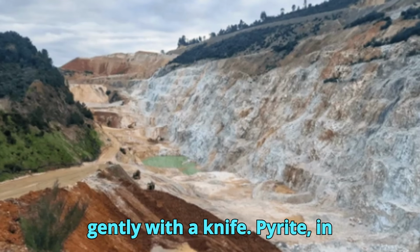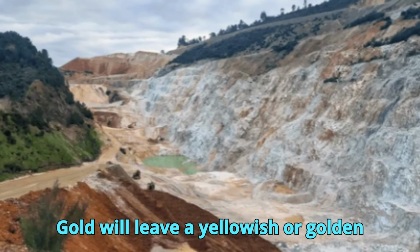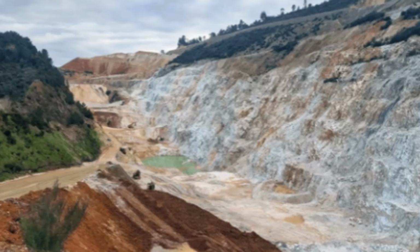You can also perform a streak test. Drag the mineral across an unglazed porcelain tile. Gold will leave a yellowish or golden streak, while pyrite will leave a dark greenish-black to brownish-black streak.